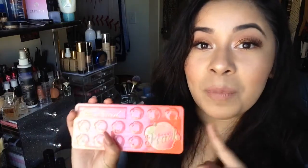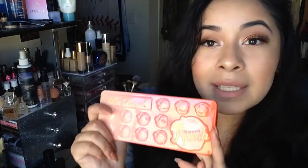I know this is a limited edition, so I don't know what stores have it right now. I know Sephora had it, but it was out of stock, and then they had it again and it was out of stock. So keep checking Sephora, I think Ulta, and the Too Faced website to make sure that you are aware of when this product will be out. Right now they're sold out, so keep an eye out, and I highly recommend this again. This is a limited edition Too Faced Sweet Peach palette.